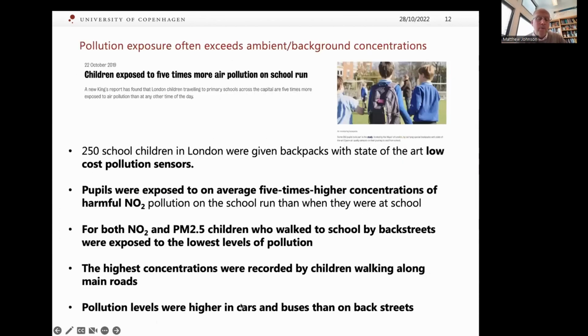There's a lot of research going on where they use these small sensors to figure out where people are exposed to air pollution throughout the day. There was a project where 250 school children in London were given backpacks, and they went throughout their day, and you could see if their parents were smoking. You could see when dinner was being made at home. You could see if the school, often schools don't have very good air quality or ventilation in the building. One of the risks that they found was that pupils were exposed to about 5 times higher concentrations of harmful nitrogen dioxide on the school run than they were at the school itself. All of this just shows that the local environment really determines your exposure to air pollution.